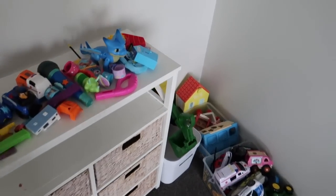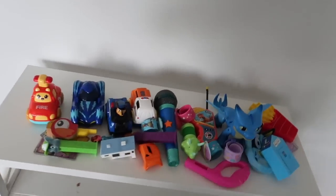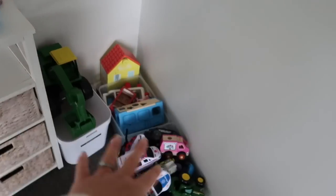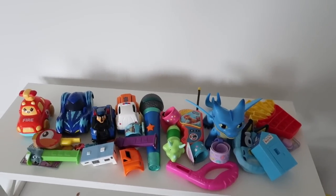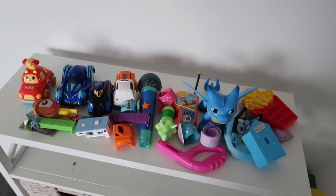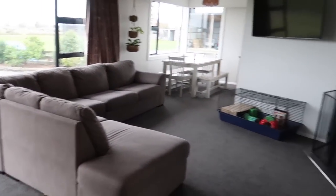So I actually managed to find quite a few toys to get rid of that they don't play with anymore. So all of these ones that I've put up here are going. And then there are the toys down there that they are keeping. So I'm going to go make a pile somewhere of everything that I've decluttered so far, and I will add these to the pile. But yeah, that is it for the lounge room. There is nothing else to go through in here.